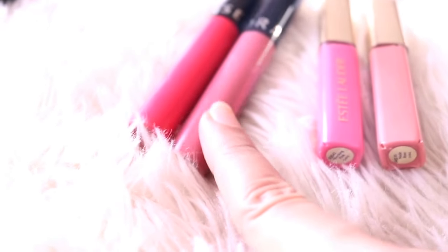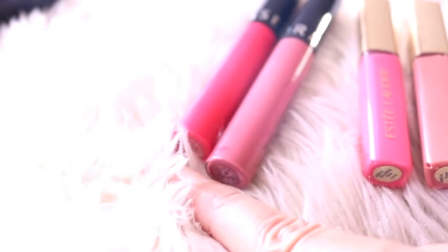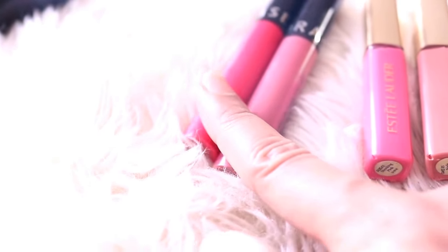Okay, the next category is my lip gloss. Both are from Sephora. I heard a lot about them from beauty bloggers, and when I went to the US, I bought them. I really like both the shades. This one came with the Estee Lauder set again. I've never used them. I'm not sure about lip gloss, it's hit and miss with me, but I might give it a try and see how I like it.